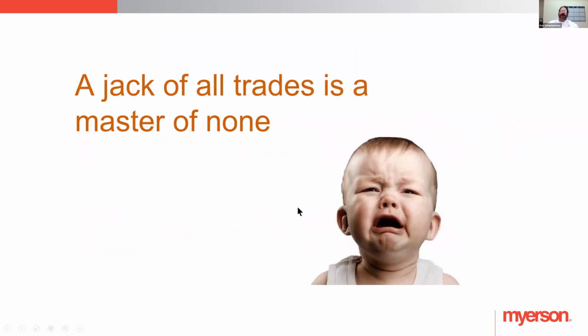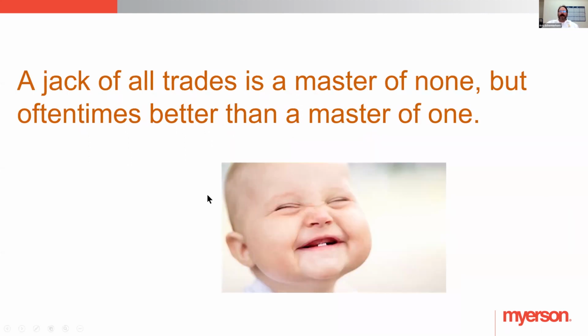So I'd like to leave you with this. In a lab, we tend to be a jack of all trades, and that's looked down upon. I always heard this saying, jack of all trades is a master of none, and that's an insult. But did you guys know that that wasn't the whole quote? The whole quote is actually this: a jack of all trades is a master of none, but oftentimes better than a master of one.